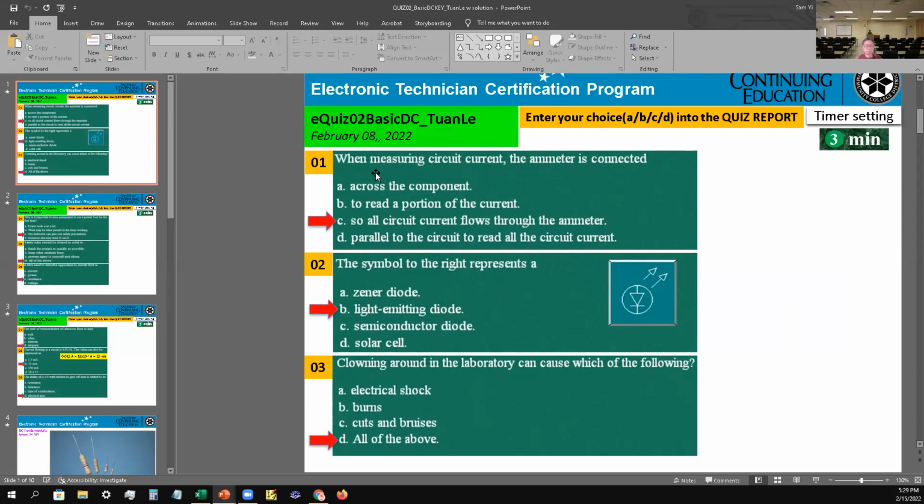Okay, when measuring circuit current, the ammeter is connected so all the current flows through the ammeter. That's what was demonstrated yesterday on assignments 6 and 7. So you break the circuit and force the current to flow through the meter, so you can get the correct answer, the total current. So the answer is C as in Charlie for number 1.